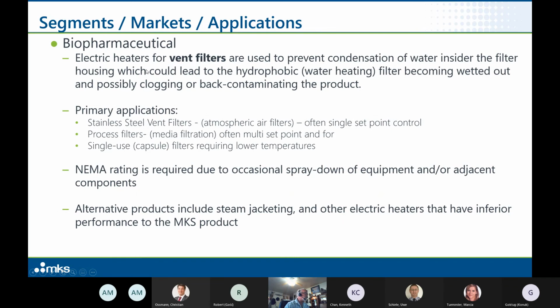Again, they're meant to stop the condensation, any clogging or back contamination of the product that would force the fermentation tank to be shut down. The primary applications are stainless steel vent filters, process filters, media filtration, and the single-use filters that we just discussed. NEMA ratings are required due to occasional spray down of equipment or adjacent components, and they often wipe them down too with things like spore cleanse to clean them.